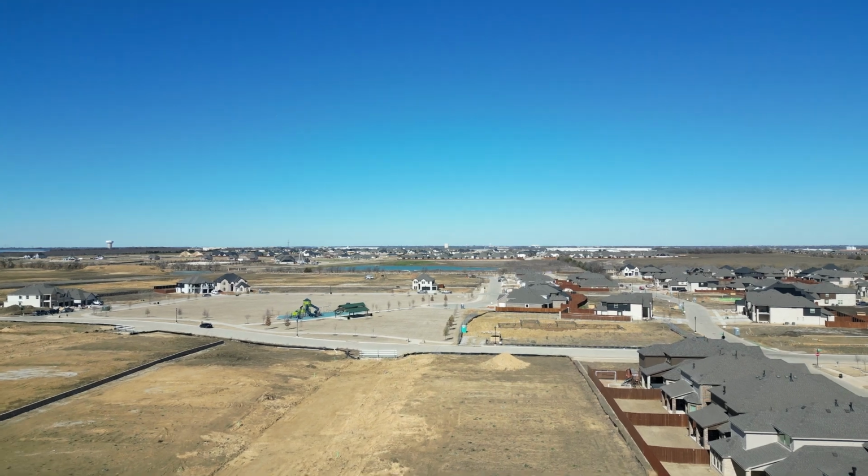And tax rate, you're probably going to tell me this is way more expensive, right? Actually, it's only slightly more expensive. I believe it is 2.17, which is still better than Fort Worth. I'm not going to complain.